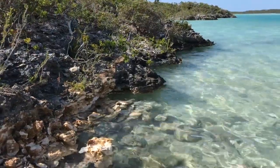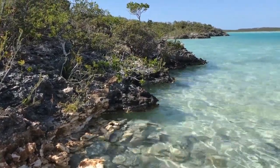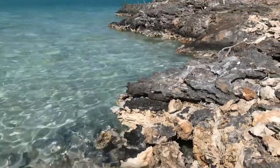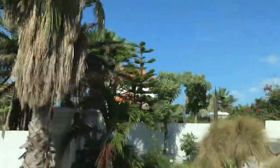You can hear the water lapping up underneath this rock, and it's kind of overhanging, and the water's going underneath it, and it's making quite a really calming sound. We then walked back to the van and got in and kept driving along.